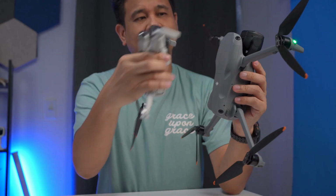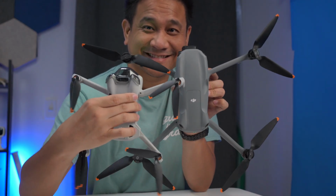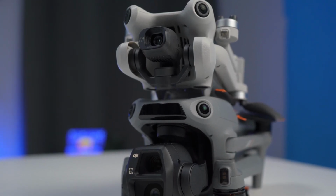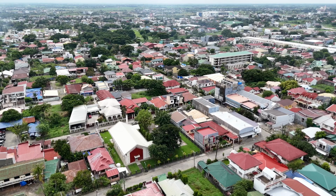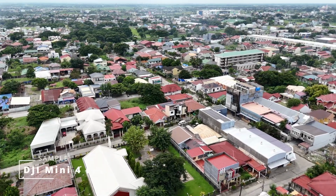Now, the DJI Mini 4 Pro is favored for its portability and simplicity. It also features a single camera setup similar to the Neo, but excels in lightweight design, making it ideal for casual users. However, it doesn't match the imaging performance or range of features like the Smart Return to Home found in the Air 3S. Now, what can I say if I'm going to choose between the three?